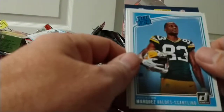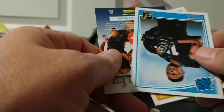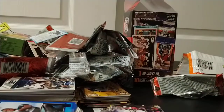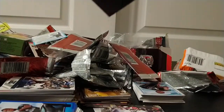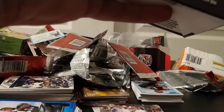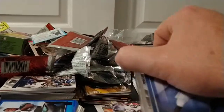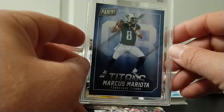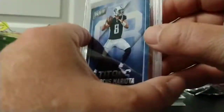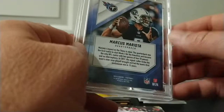Check it out. Still got some rookies down here. Marquez Scantling, Terrell Edmonds, and DJ Clark. All right, so that's it on that. Now we got our final drum roll, please. Make sure I got all the packs out of there. Make sure it's showing right so I can show the camera. I'm not looking. All right. So we got a PSA graded 10. Oh, my God. Well, that sucked.